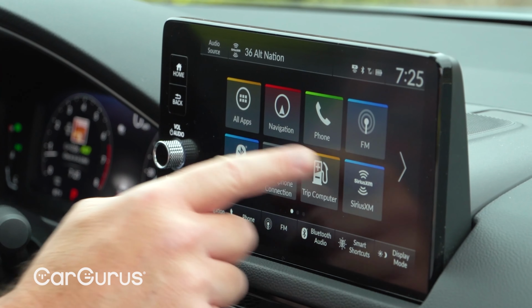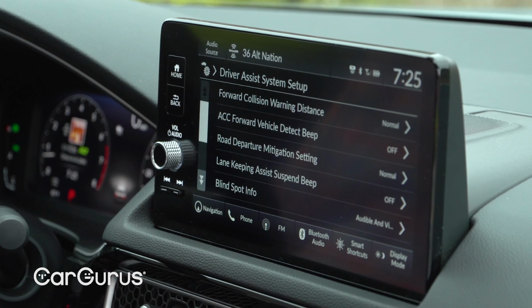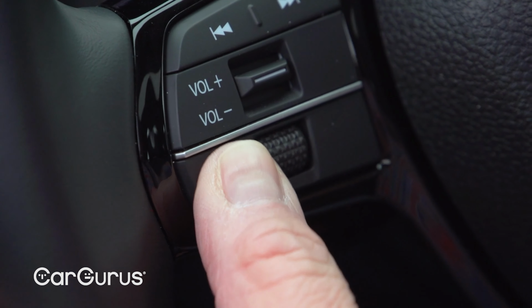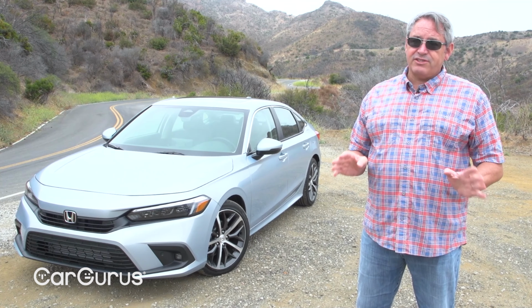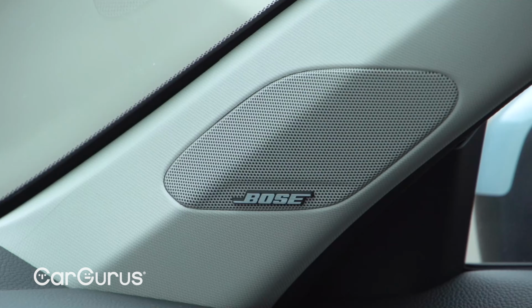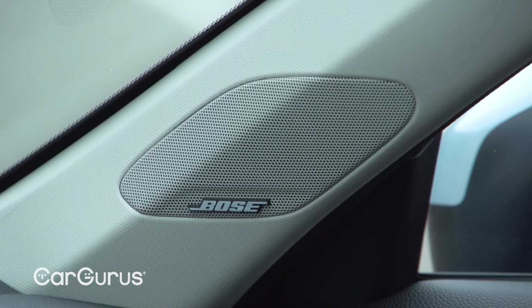Overall, the infotainment system is easy to use, responds to inputs with much greater speed than in the previous Civic, and has a much better voice recognition system. Unfortunately, unless you upgrade to Touring trim, the Civic's stereo speakers are pretty unimpressive. The Touring trim gets a 12-speaker Bose Centerpoint 2 premium surround sound audio system.